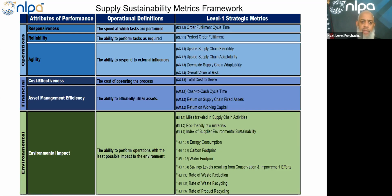And then you have, for responsiveness, the operational definitions: the speed at which tasks are performed; reliability, the ability to perform tasks as required; agility, the ability to respond to external influences, changes in demand, your upside flexibility, your downside, supply chain adaptability; then your cost effectiveness, total cost to serve; and then your efficiency of use of assets, and of course the environmental impacts.